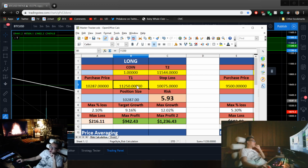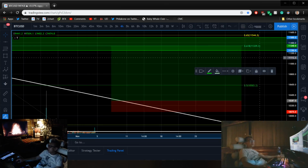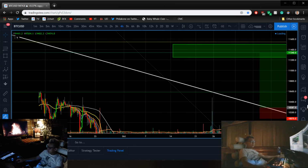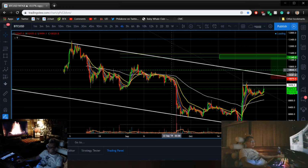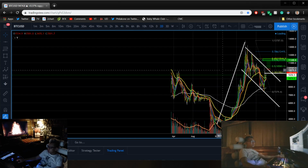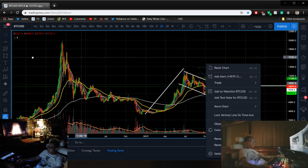So now you're targeting 1 at 11,250. Why? Because you're conservatively targeting. And the main logic for that is because this one down over here, it only retraced barely to the 618, and just by a little bit.